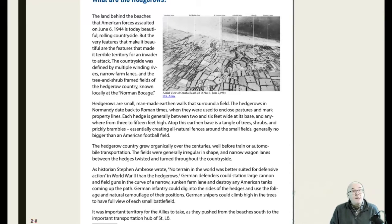The hedgerow country grew organically over the centuries, well before train or automobile transportation. The fields were generally irregular in shape, as you can see up here. None of them are perfect squares, few of them are perfect rectangles, and they all intersect each other at strange angles. And narrow wagon lanes between the hedges twisted and turned throughout the countryside.